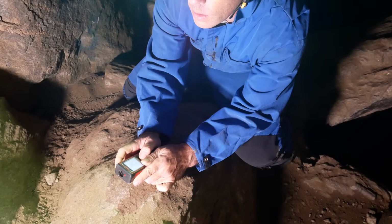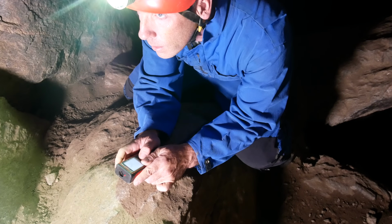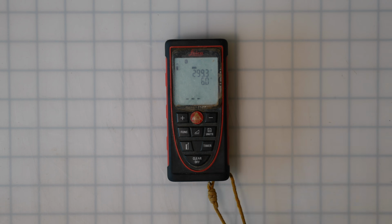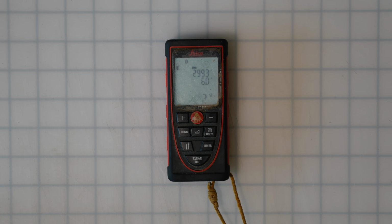If using a Disto X, hold the base of the device against the station, turn on the laser, and align the laser between the source and the target. To take a reading, it's possible to either press and release the measurement button, hold the button for 2 seconds, or use the timer button.